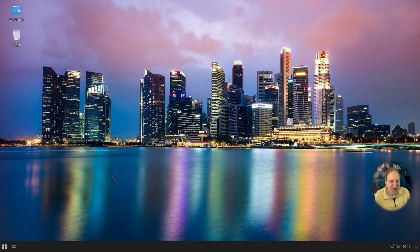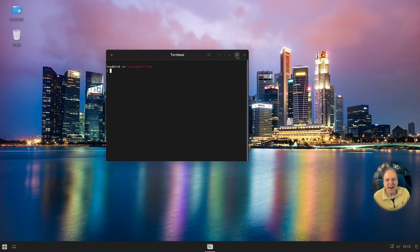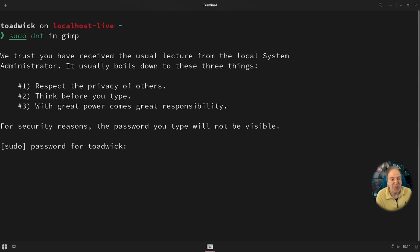And we were in here last, but so I'm just going to open up my terminal here. And let's do an install on the terminal as well. The installer in Fedora is DNF. And so I'm just going to do a sudo dnf install, and then let's install GIMP. So I'm just going to authenticate here. And then that'll install GIMP through the terminal. So that's how you do it, through the terminal.